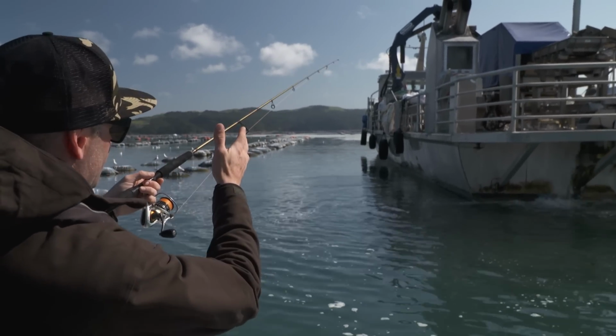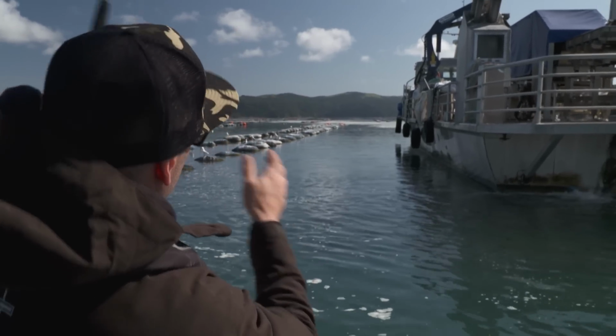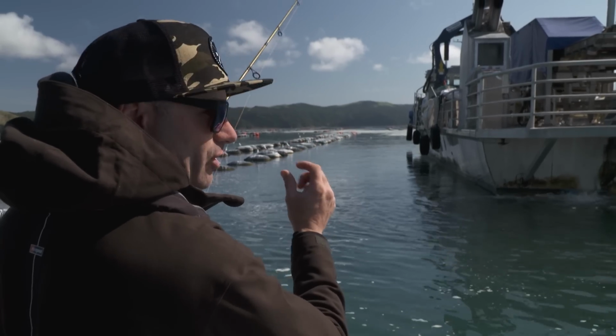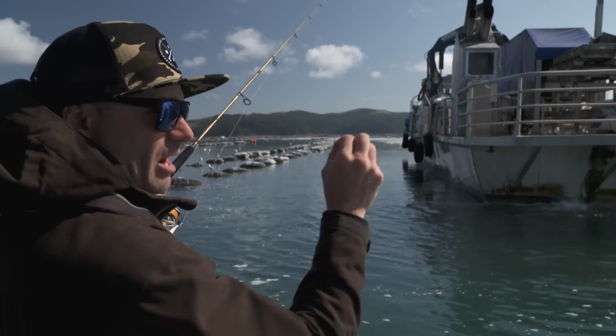I'm just letting that sink down. I'm not actually letting any line out, just letting it sink, a little bit of a twitch. Staying in touch with it because they'll hit it, and when they hit it, you need to be ready to set that hook. Because obviously it's a metal lure, it's not a bit of bait, so they're not going to keep swallowing it. They're going to grab it, spit it back out again.